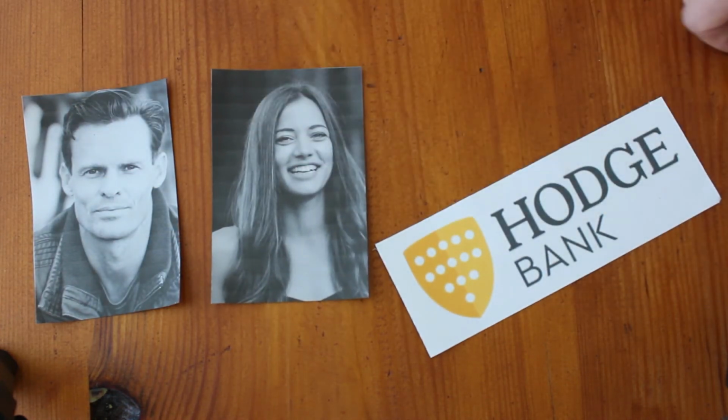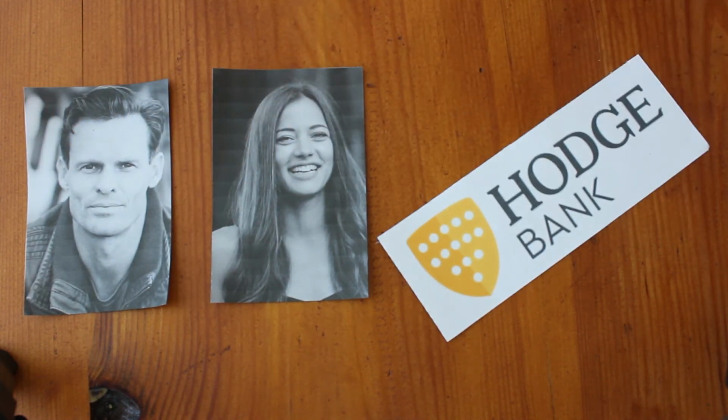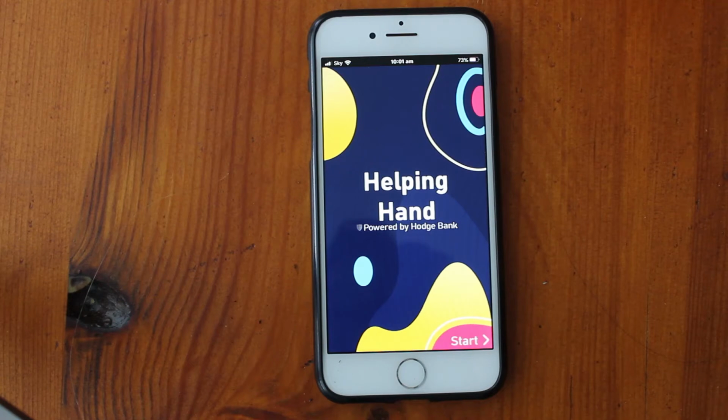The outcome of this was an app based on educational tutorials and savings buckets, where the parent could advise the child but not control their money. So here's Helping Hand, an app where the parent can give their child a helping hand to an independent future.